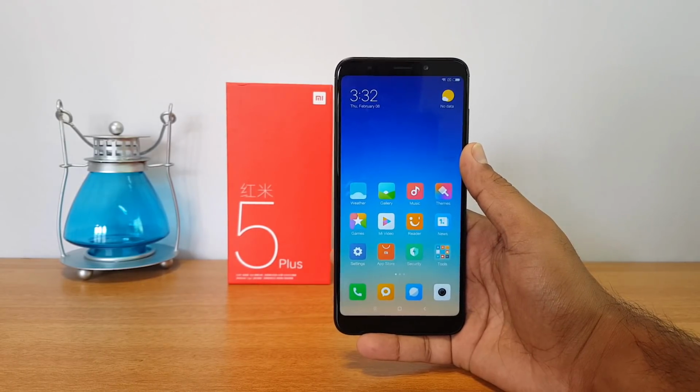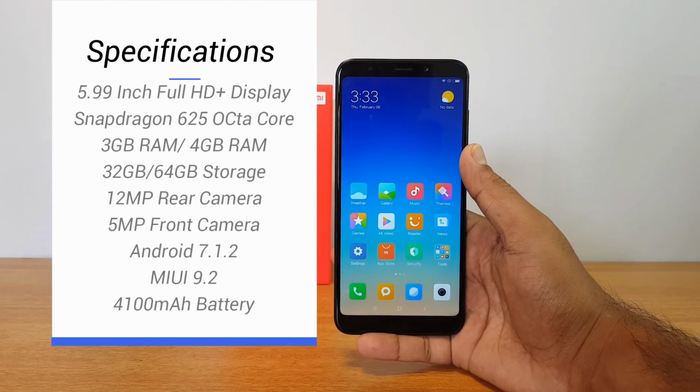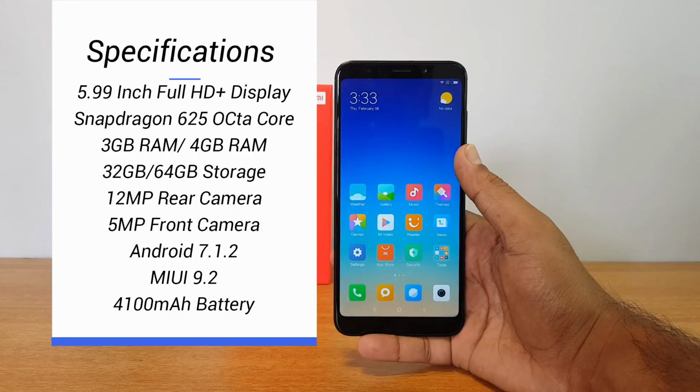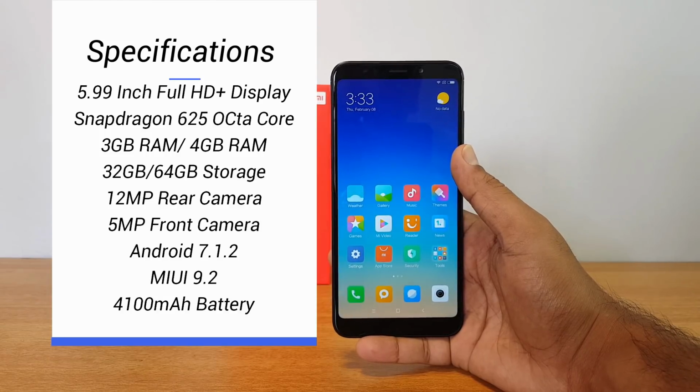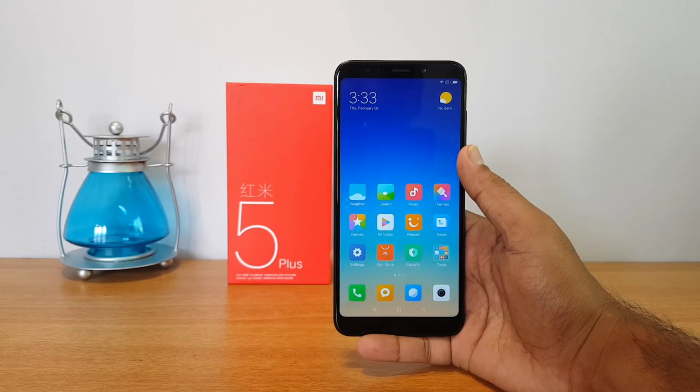So this device comes with a 5.99-inch Full HD Plus resolution display. It's powered by the Snapdragon 625 octa-core chipset. It comes in 3GB RAM and 4GB RAM, 32 and 64GB storage, 12MP rear camera, front-facing 5MP camera, 4100 mAh battery, Android 7.1.1 Nougat out of the box, and MIUI 9.2. So that was the specifications of the Redmi 5 Plus. Now let's go into the detailed aspects.